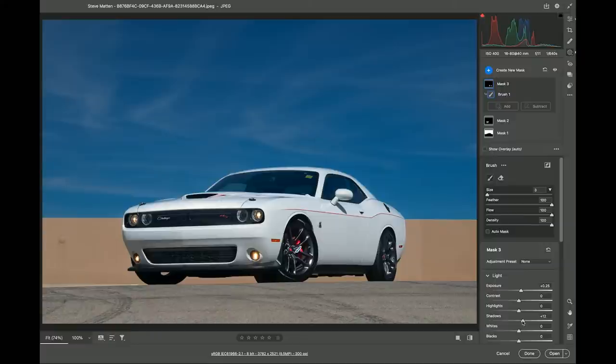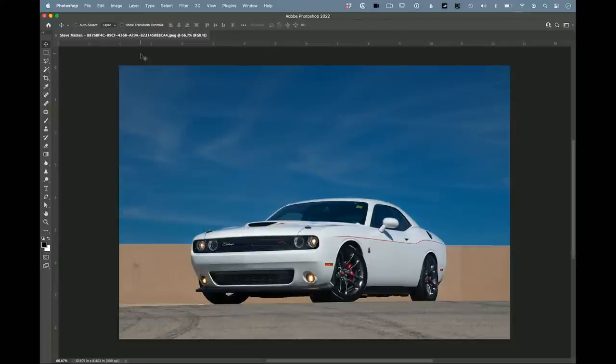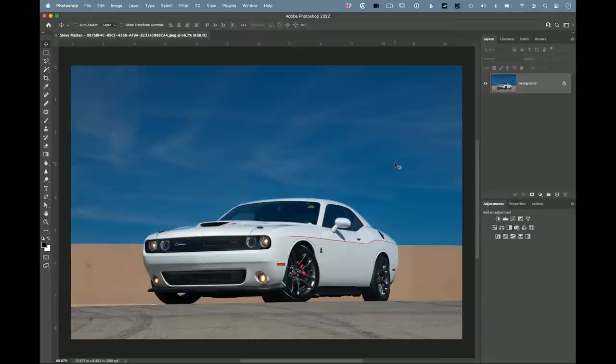However, I'm trying to think of it. I'm just talking tone-wise. Let me just look and see if there's anything else tone-wise. All right, the other stuff is another different level of stuff. I'm going to go to open it, and here we are in Photoshop. Okay, where's my layers panel? Okay, so here's what I would do.